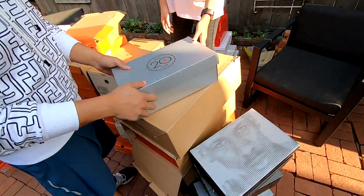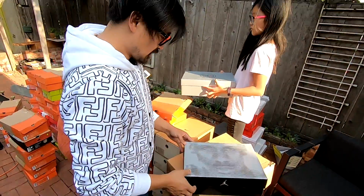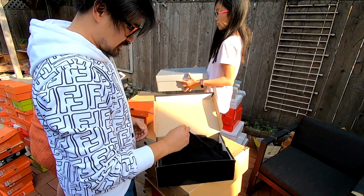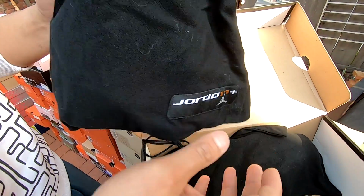Oh, this is also a cool, dope box right here. Look at that. Jordan's giving you, it's not crying Jordan, it's serious Jordan. Look at that. Oh yeah, so these are 17s. Wow, individually Jordan wrapped 17 bag. It's a 17 plus. I wonder what the plus is.